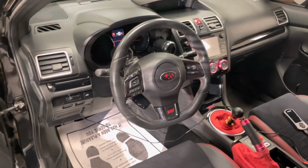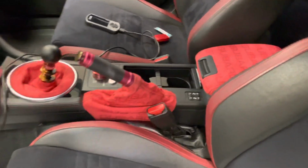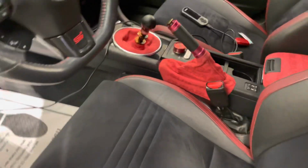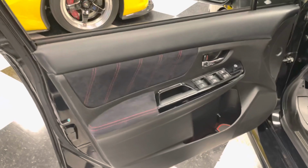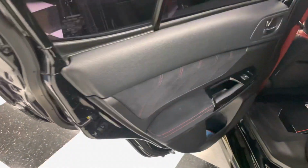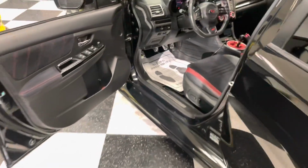The interior also has some upgrades as well, such as you can see the Alcantara wrap, center console, shifter boot as well. Even the door panels on these have the Alcantara. Looks good. We'll get in here real quick.